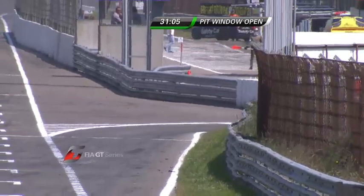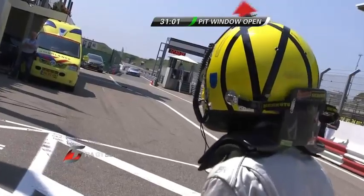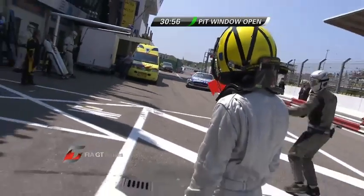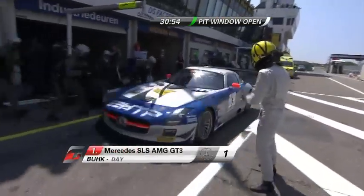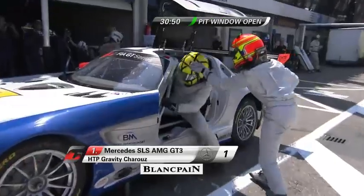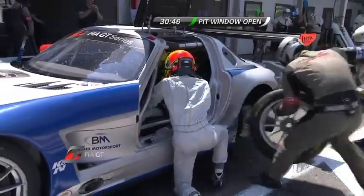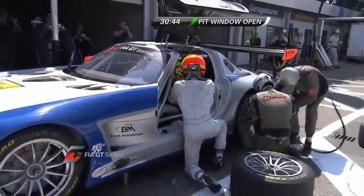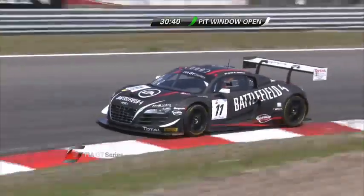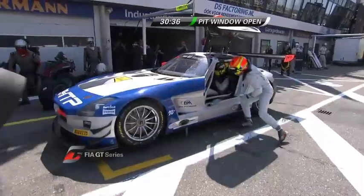Into the pits comes the Mercedes. This is going to be close because HTP struggled a little bit in the pit stops. They lost time there yesterday. So this is going to be a big moment for them as into the pits they come. It's a big moment for Alan Day as well, because Maximilian Buch has been absolutely mighty in this opening stint, used his advantage at the start, took the lead from the Ortelli Van Thor Audi and has been unchallenged. Even though we had a red flag, we had a restart and he was able to pull away pretty comfortably from the Audis behind.